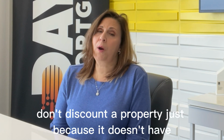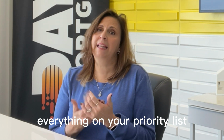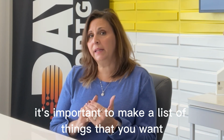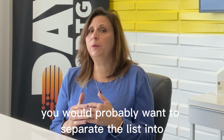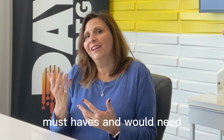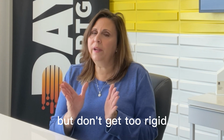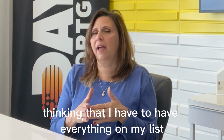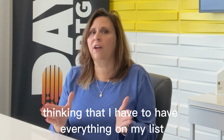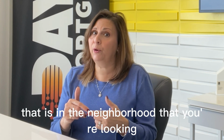Don't discount a property just because it doesn't have everything on your priority list. It's important to make a list of things that you want. You would probably want to separate the list into must-haves and would-needs, maybe, would-like-to-haves. But don't get too rigid thinking that you have to have everything on your list, especially if you see a property that is in the neighborhood that you're looking in.